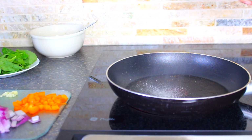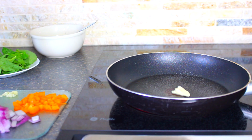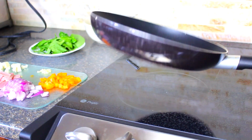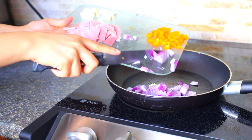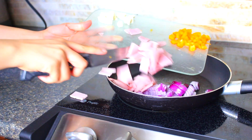So after heating up my pan on medium heat, I'm spraying some cooking spray and then also taking a teaspoon of this Basil margarine substitute. You don't have to do this, but it really gives the veggies and the scramble a nice taste. So to start out with, I throw in the garlic as well as the onions and the ham because these take the longest to cook, and I like them to get that nice caramelized cooked texture.